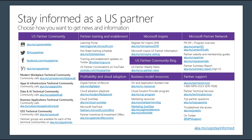To stay informed as a U.S. partner in general, we have several sockets for you to plug into, from our partner community to training and enablement. Inspire, which is coming up in July. We recently had a session with Dina Grimstead, who is the U.S. Inspire lead. If you want to look up that deck on the Yammer page, there was a lot of great information there. She'll be joining us again at the end of June for a Know Before You Go Inspire session.